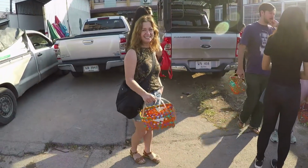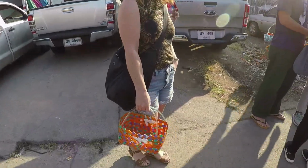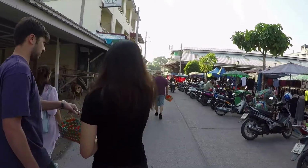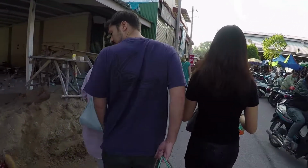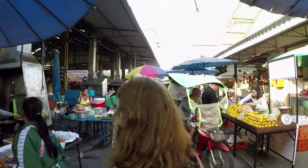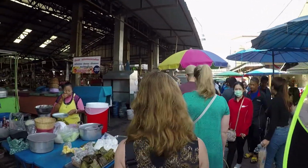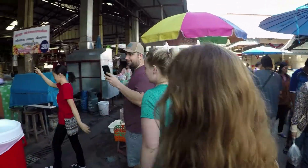Okay. Yeah, so we get snazzy baskets. This is what we're gonna buy our food with. We got our baskets and we are on our way to the fresh market to pick out food for the dishes that we selected. Yeah, this market is very local. We are the only Western people here and we really stand out with our brightly colored baskets.